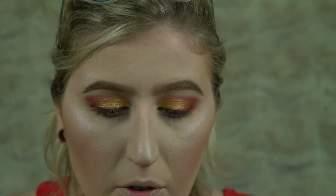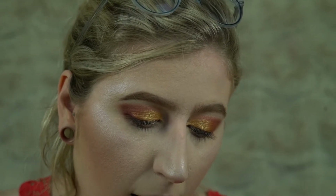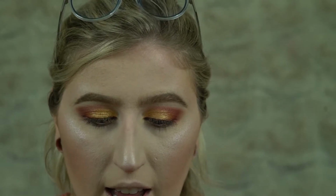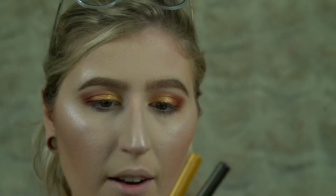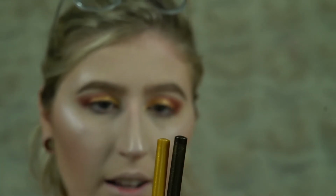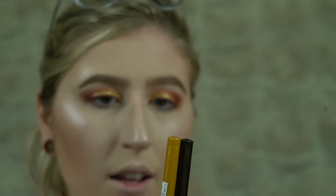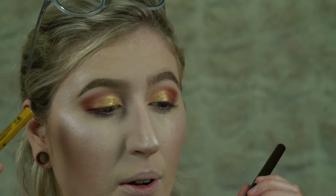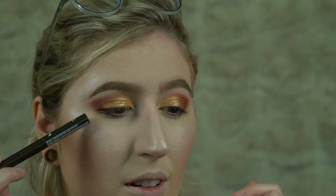I've never used this before. This is the NYX Glam Liner Aqua Lux Waterproof. It's their kind of true gold shade. I have two gold shades right here in front of me. One is kind of their glam gold, I think is what they call it, and then the other is just the true gold. So I'm going to wing it out with the true gold.